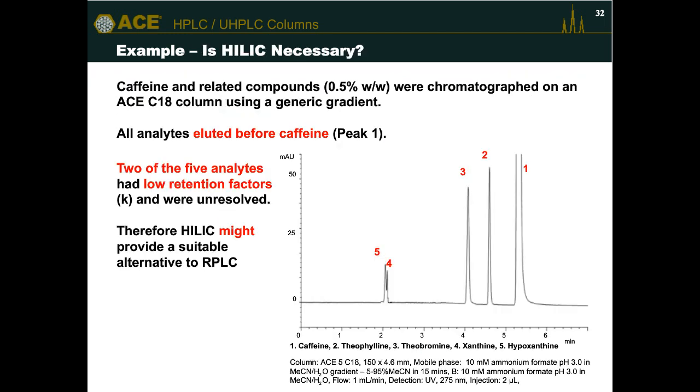Can we be absolutely sure of this? If we have the opportunity, then let's run them under reverse phase. So we did exactly that. We ran them on a C18 column on a generic gradient. And remember, we're looking to see if any of them elute before caffeine. Well, in fact, all 4 of the related substances do. The main peak, peak 1, is our caffeine. And in fact, 2 of them, compounds 4 and 5, have very low retention factors indeed, and are unresolved. So it proves to us what we've considered, that HILIC might certainly here be a suitable alternative to reverse phase.